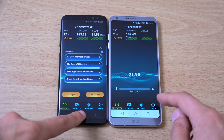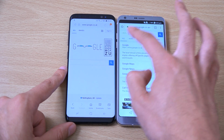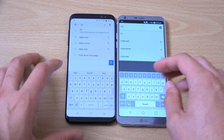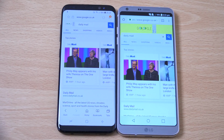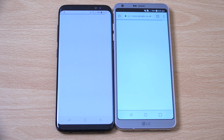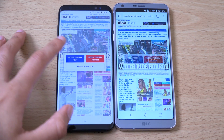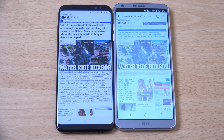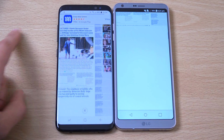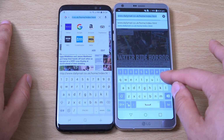We're going to just open up a few web pages to see how that compares here. So I think I've cleared the cache on both of them, so we have a fair test here, and you can see slight differences in terms of the display. I think the display on the LG is a little bit warmer, but you can see loading the page very fast on the S8, and this is a full-size page. You can see loading the pictures, etc. So I'm definitely giving the S8 the nod there. We're just going to do Phone Arena.